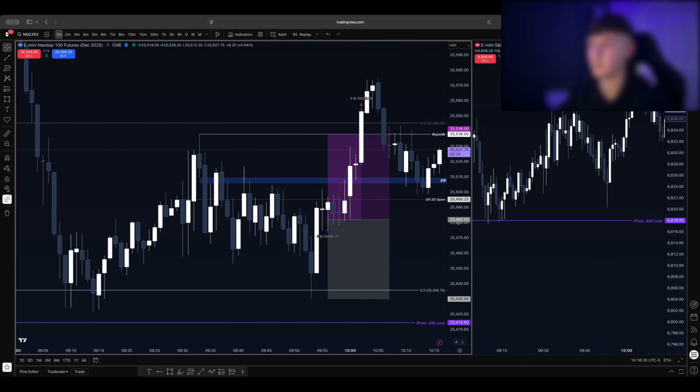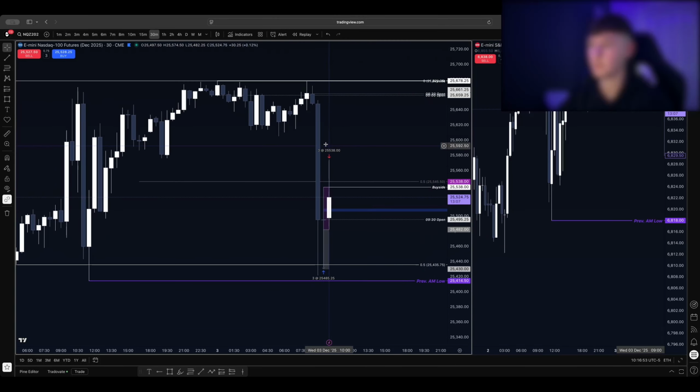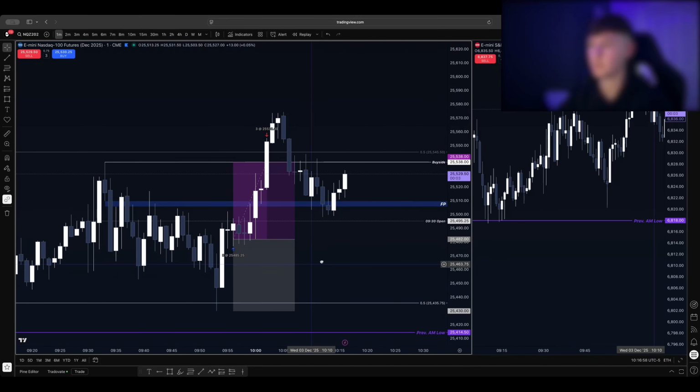And also we entered inside of the macro, so I was literally saying to the team live inside of the Discord that the main way that a macro works is number one, it hunts liquidity such as buy side or sell side liquidity, and number two, it rebalances imbalances. So go to the 30-minute. Look at this huge imbalance on the 30-minute. That is the function of the macro, to rebalance imbalances.